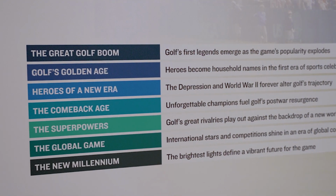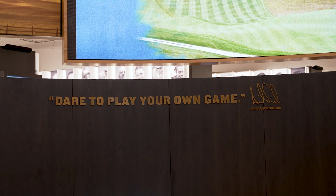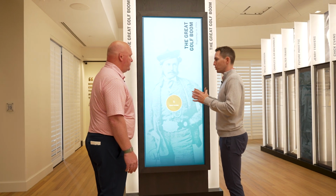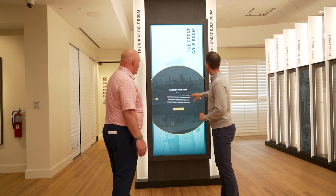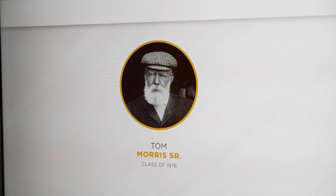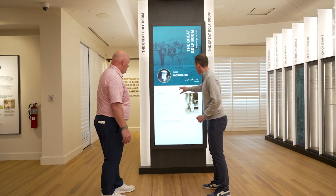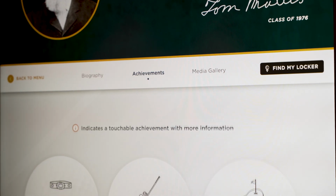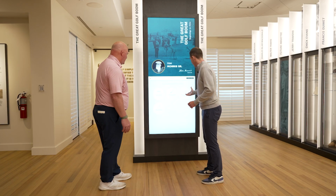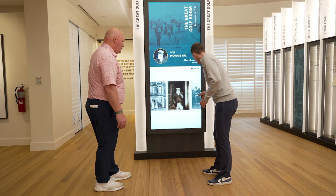Everything's organized by era. So we start, go back to the 1800s with Old Tom Morris, and this is a pretty good place to start. Great golf boom. Each one is organized into themes. So if we go in here with the Great Golf Boom, we can meet some of the members. I mentioned Old Tom. So we get to know a little bit more about him with his biography, get a quote from him as well. And then you go up to his achievements with these neat little icons, what he really did as a golfer. Yeah. 4-time winner of the Open Championship, golf course designer. Go into a media gallery, which in this case you see photos of Old Tom.